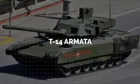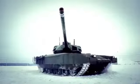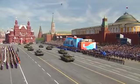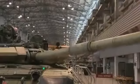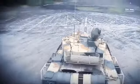T-14 Armata. Designed and built in Russia, the T-14 Armata is a next-generation tank that has an unmanned turret, and despite the fact one was stuck at a 2015 parade, it is Russia's most advanced main battle tank. It is rumored to have many state-of-the-art systems which are highly classified. But what we do know is that its unmanned turret is way ahead of its rivals.